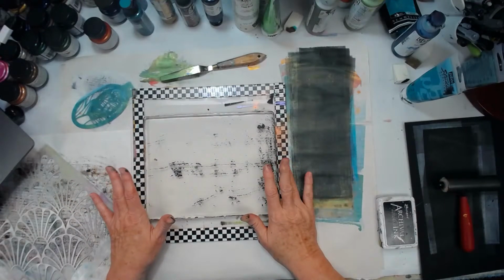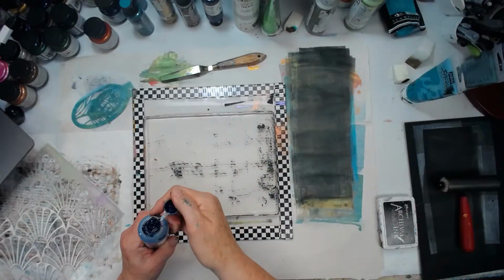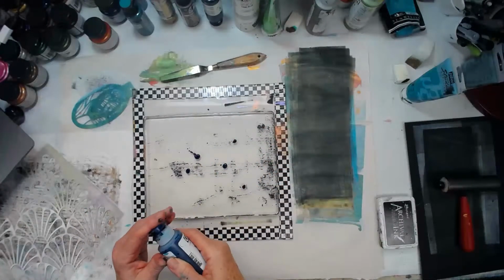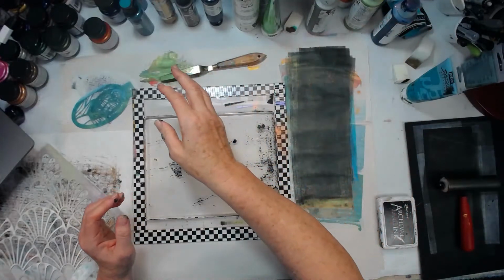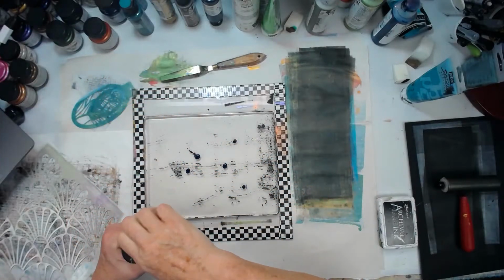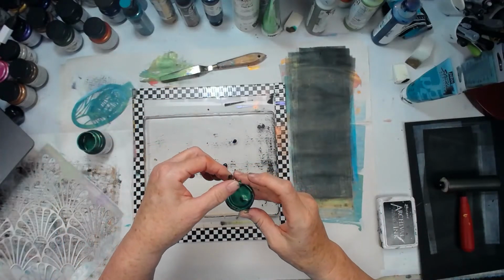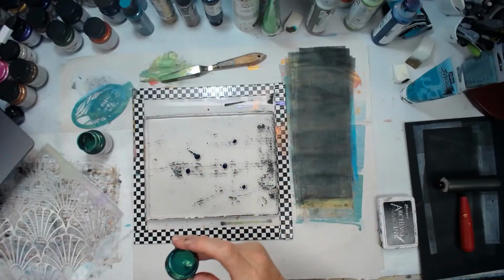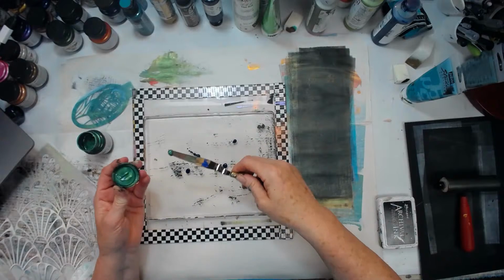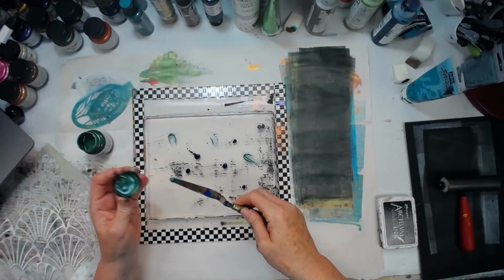Okay, let's see. Let's do this. A little bit of phthalo turquoise from Golden's. It's transparent and lovely. Let's do a little phthalo blue gold. Oh, there's where those boogers are coming from. They're getting me really schmutzed up. My next stop's the shower anyway, so it's not too bad of a deal. I didn't quite get in there this morning.